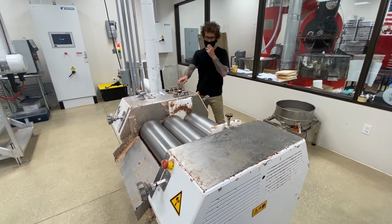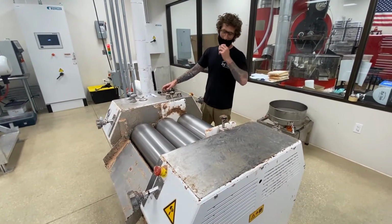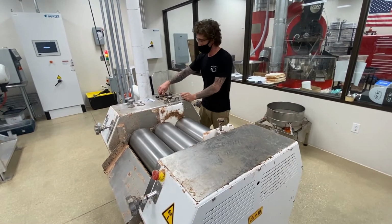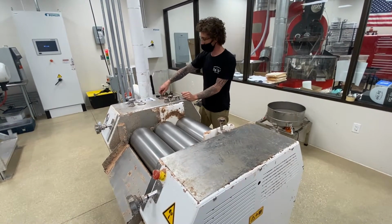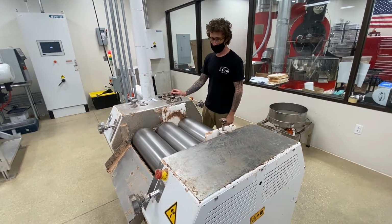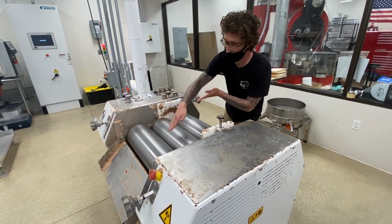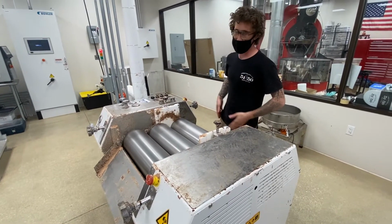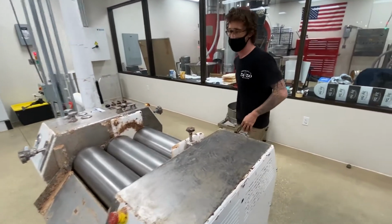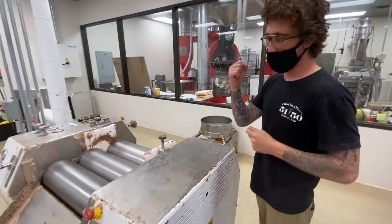So this was originally, they make mainly cosmetics, lipsticks, inks, and stuff like that on this. And it turns on. So basically, you just pour the chocolate in here, it goes through, and basically smooths out all the sugar. It does, say again, it does what? It basically flattens all the sugar and smooths the sugar out.